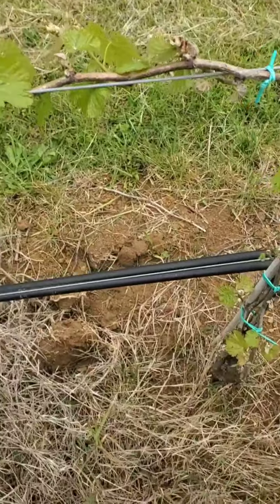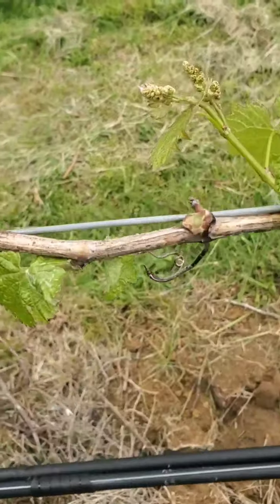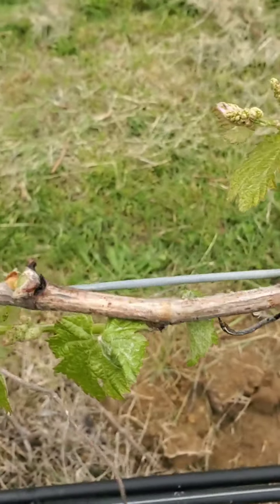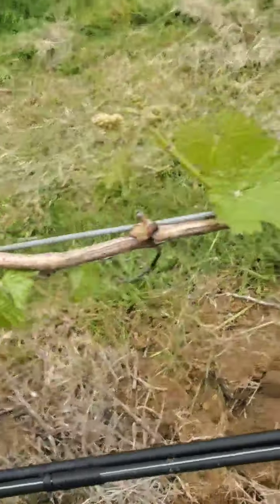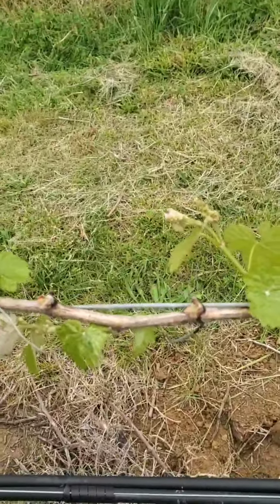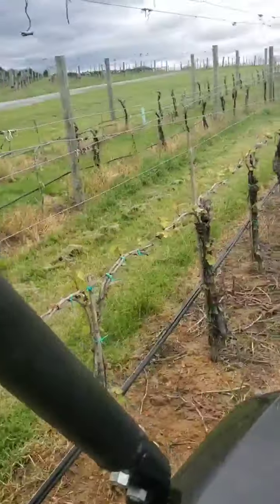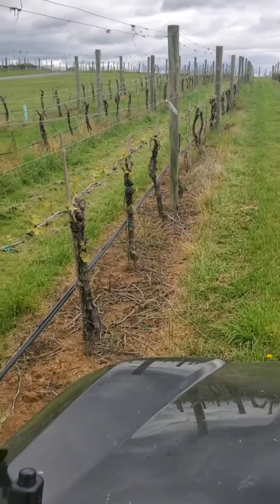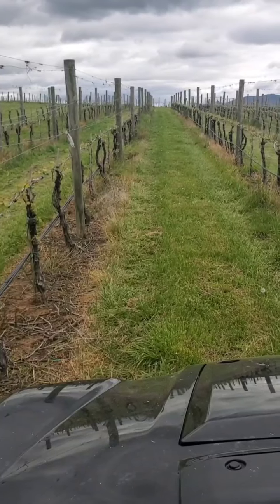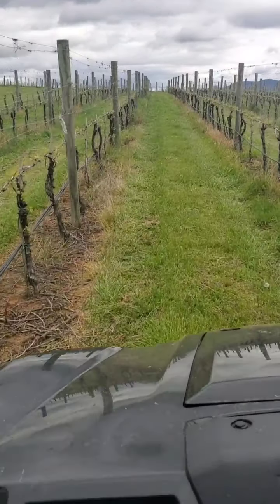Ooh, actually, look at that. I think that might be a deer. Might have bitten off those guys. So the hungry deer are always out. That looks like it's too big to be a cutworm. So unfortunately, we always have to try to keep the deer out of the vineyard. We have our electric fence up now. We're trying our best, but when they're hungry, it's really hard to keep them out of here.